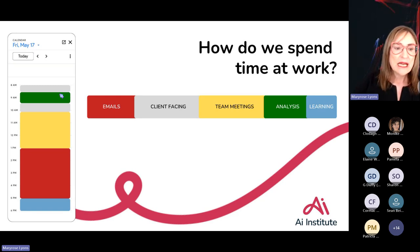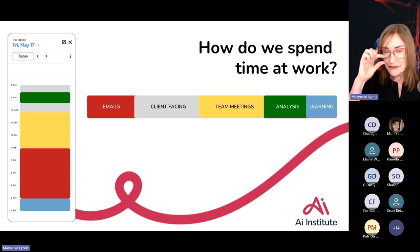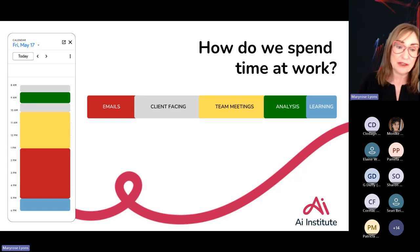So here's an example. Somebody comes into work. They might have about half an hour for a client-facing call. They might have a little bit of deep analysis before the phones start ringing and the emails start hopping. And then you go into team meetings time: team meetings, writing up notes from team meetings, checking things out from team meetings. We all know it takes a lot of time, as do emails. But that could be drafting anything. The writing of emails, the responding to emails, all of that kind of stuff takes an awful lot of time. And then we only have this teeny, teeny little bit of time at the end of our day for learning.